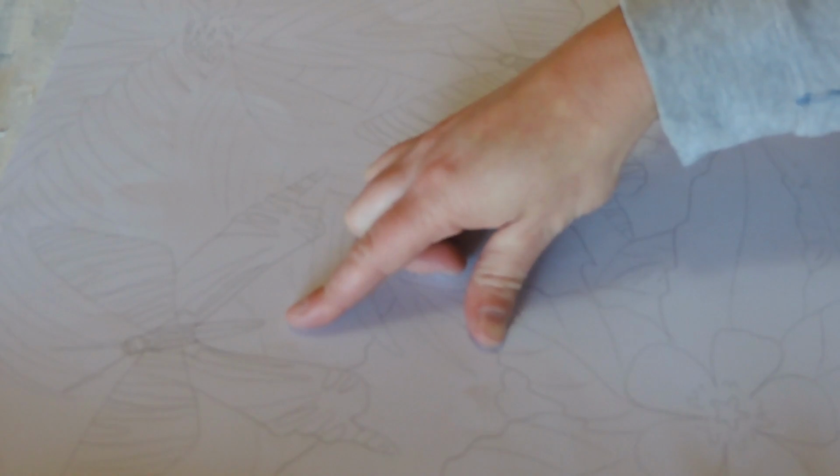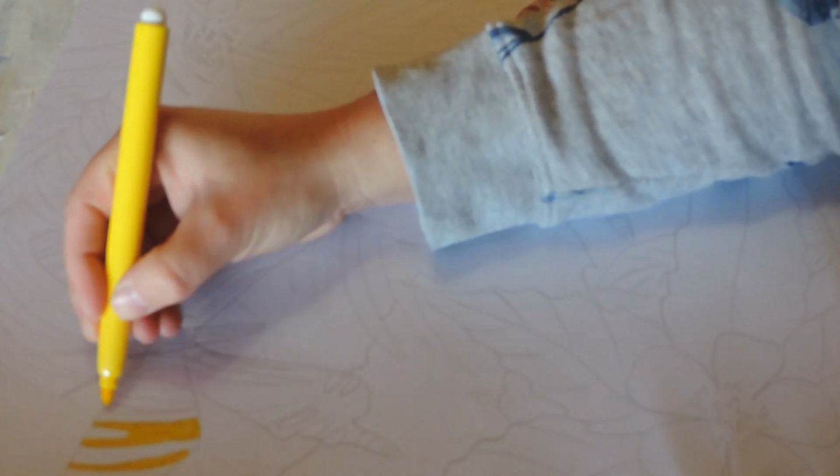Okay, I think I'm going to start with this one. I'm excited to do this. I think what I will do first actually is color this yellow at the bottom in the gaps. This moth has lots of really cool little bits of yellow that kind of pop through the green. So I think this will be a nice under layer.